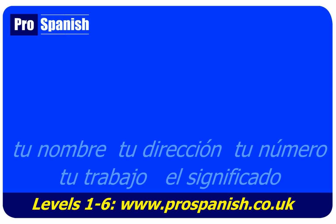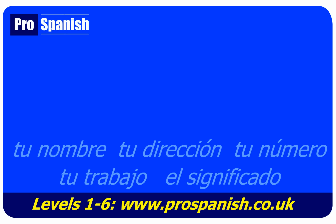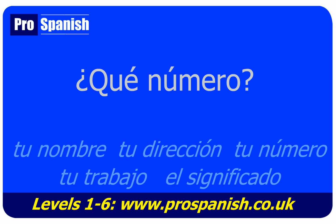But if you want to kind of have a more literal translation from English to what is the date, it would be ¿cuál es la fecha? Which one is the date? And that applies to all the other words we've got here. So we could say qué número, and that would be what number. So you wouldn't be able to say what is the number with qué. That would have to be cuál es el número, which one is the number out of all the numbers.